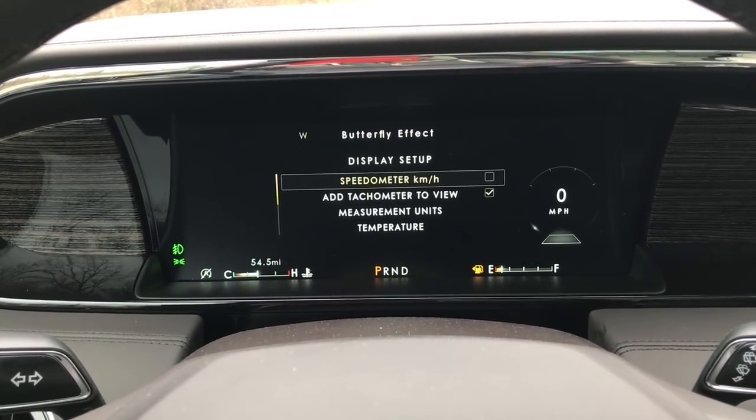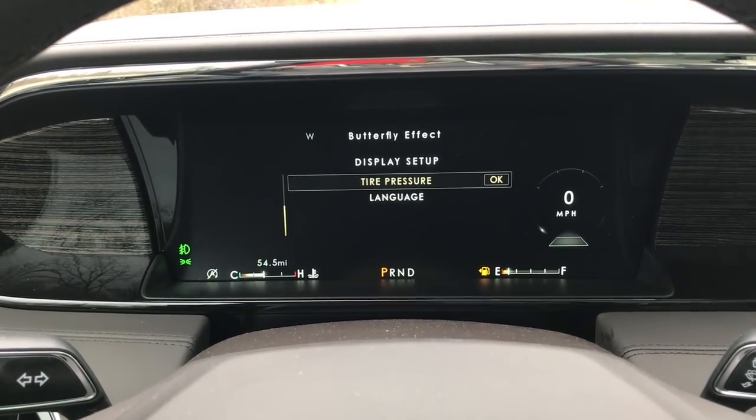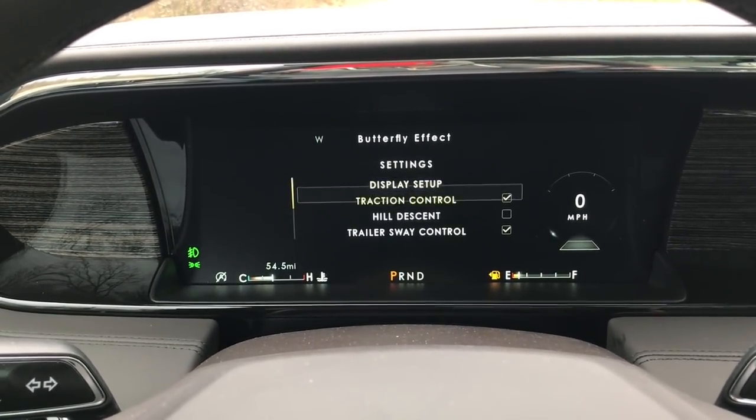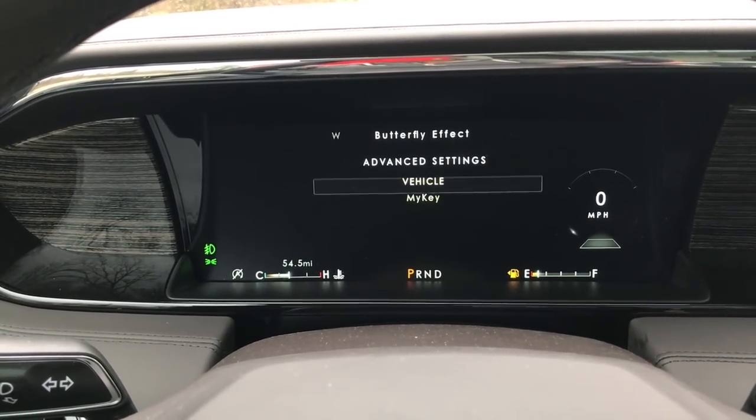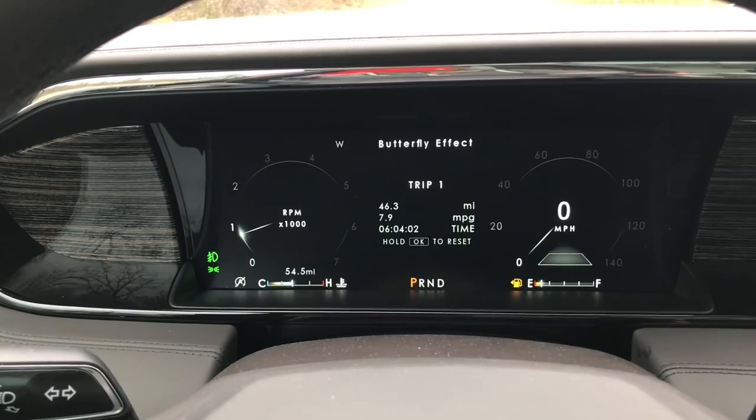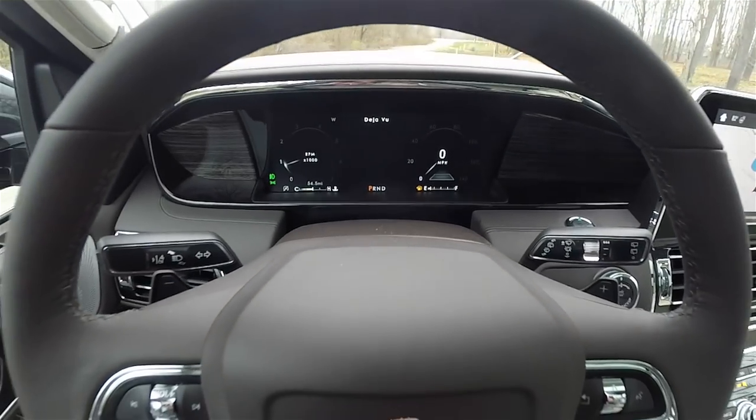Here's just a quick look at the different menus within the instrument cluster. There's so many that it would take a long time to go through them all, but here's just a quick glance at what's available. And it is sped up to conserve time.